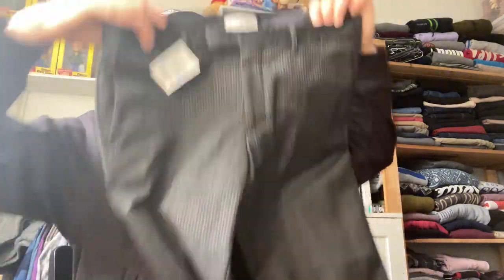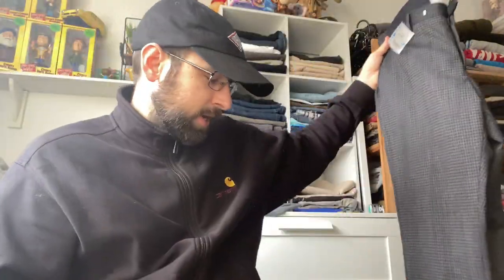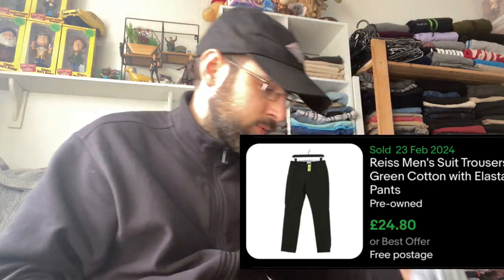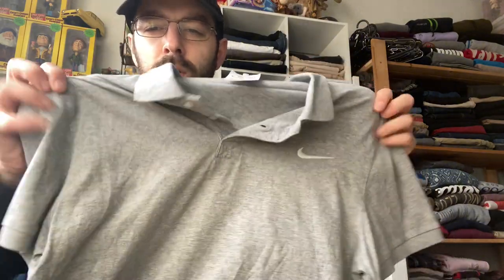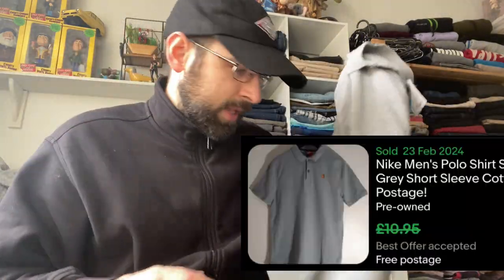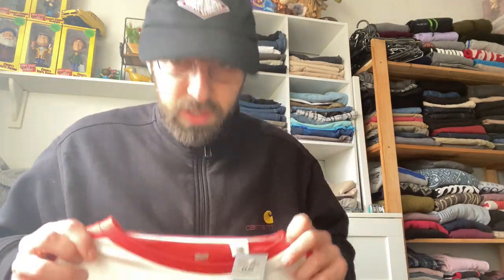Reiss men's trousers. Again, £2.50. Again, probably 20 quid for those. So really good profit. Got this as well from the same shop. £2.50 for this Nike polo. I'll probably just keep this one. I just like polo shirts, especially Nike ones, especially Nike golf ones. I love wearing them, don't know why, they're just really comfy.